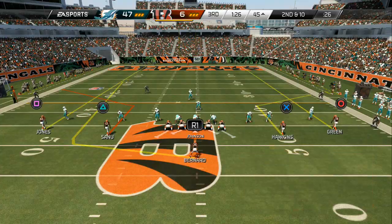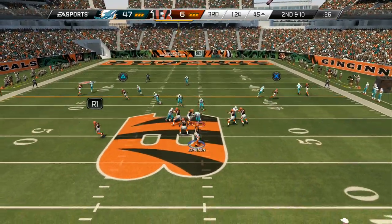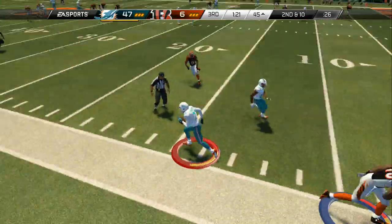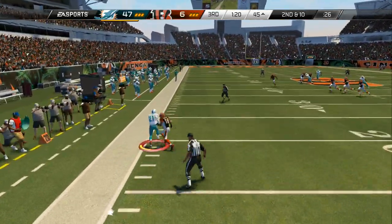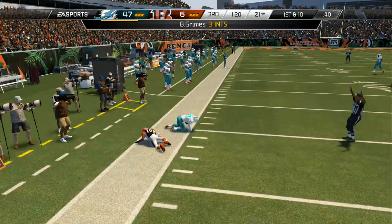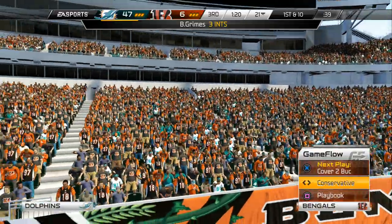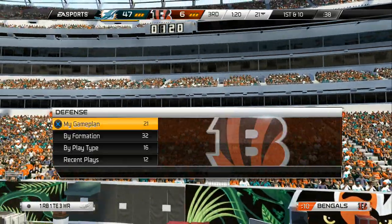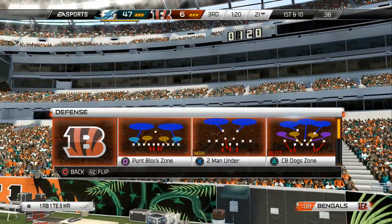Second down coming up. Goes deep to A.J. Green. That's an interception. Well, I have to say, that's just a terrible decision by the quarterback there. He's got to know when you're in a situation like this, you just cannot make that type of pass.